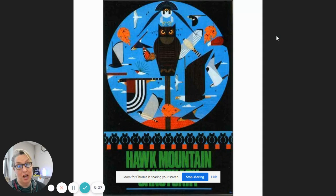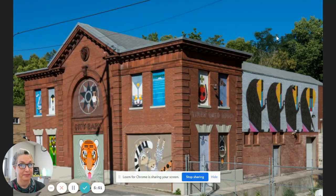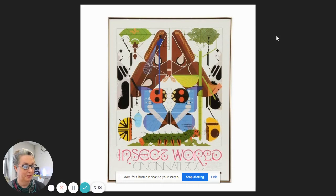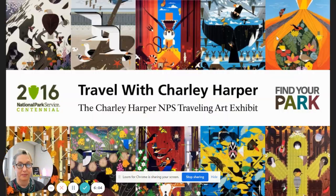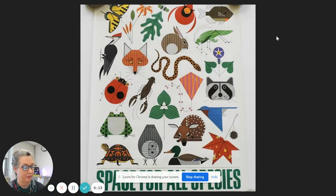His work ventures beyond art galleries, though. Numerous nature-based organizations commissioned work from Charley Harper. He created designs for Pennsylvania's Hawk Mountain Sanctuary, the Cincinnati Zoo, Everglades National Park, and the National Park Service. Additionally, he provided illustrations for the Golden Book of Biology.